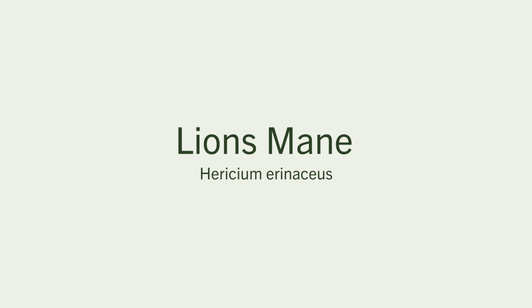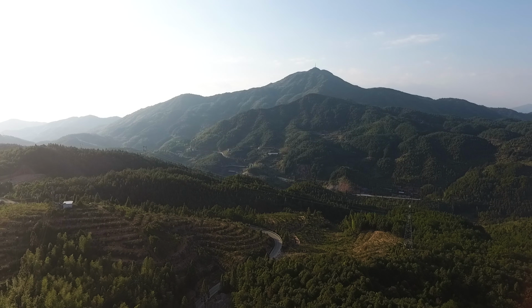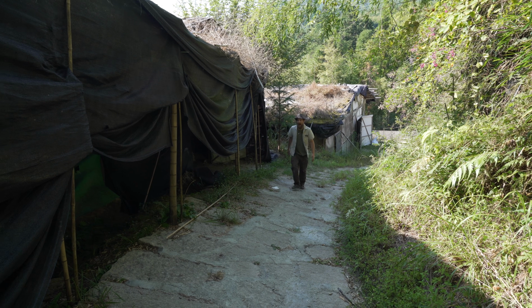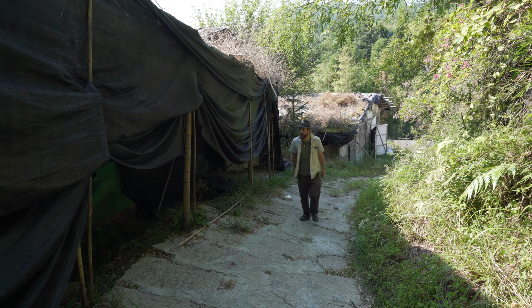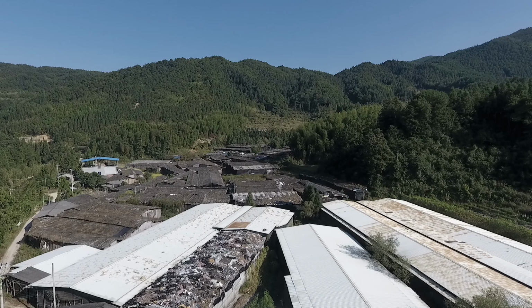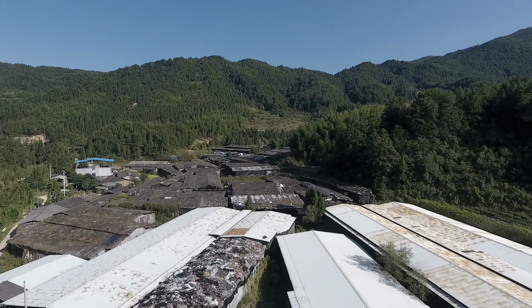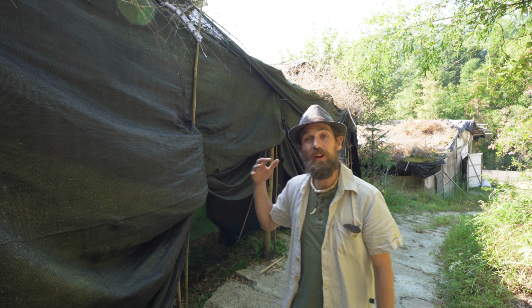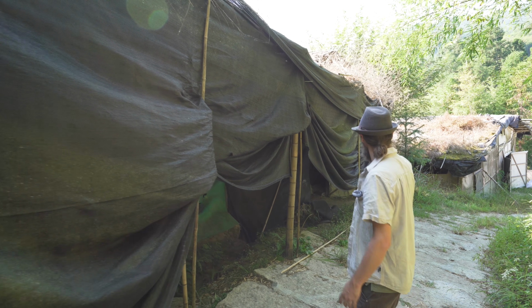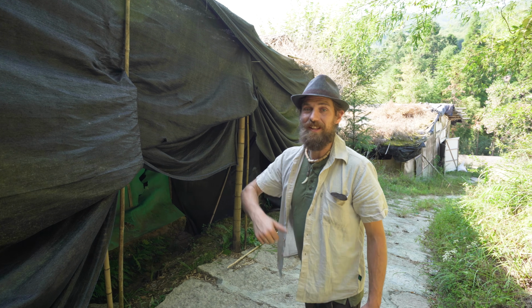All right, today is a special day. We are here deep in the mountains in China, and we're looking at a lion's mane farm. I have been excited to see this place for a while now, and here we are. We're gonna see how they grow lion's mane here in China. They've got all these bamboo houses with shade cloths, and they're growing all kinds of mushrooms. But in this one, and this one, and that one, and that one, is lion's mane mushroom.